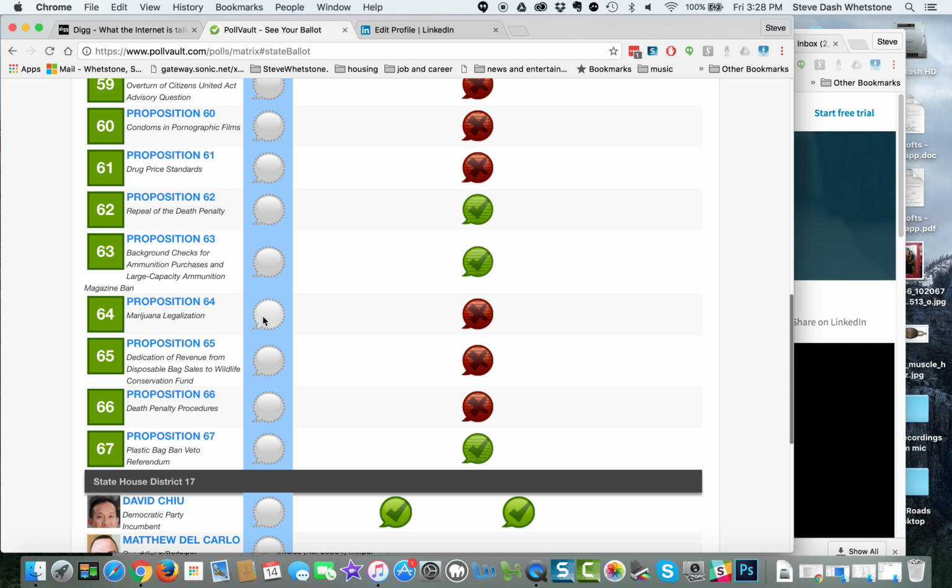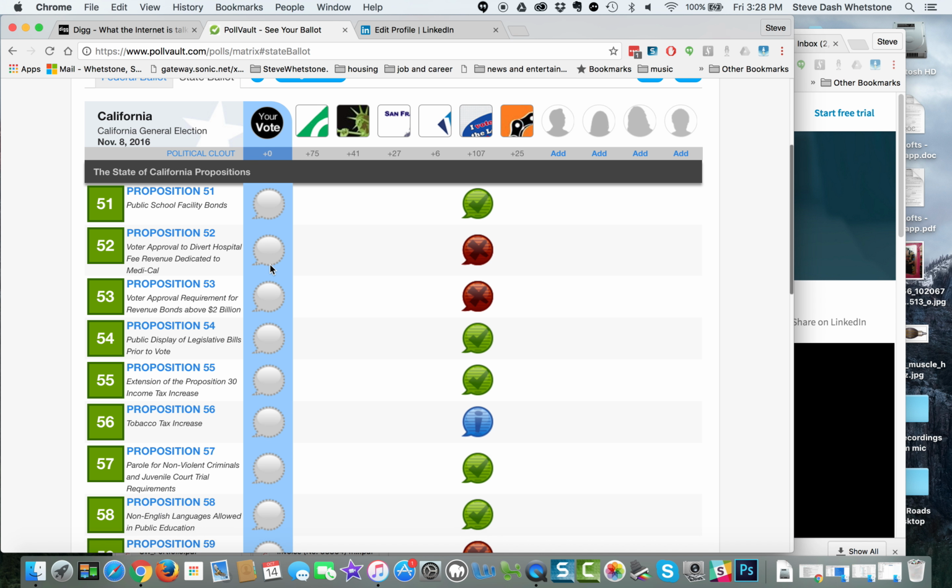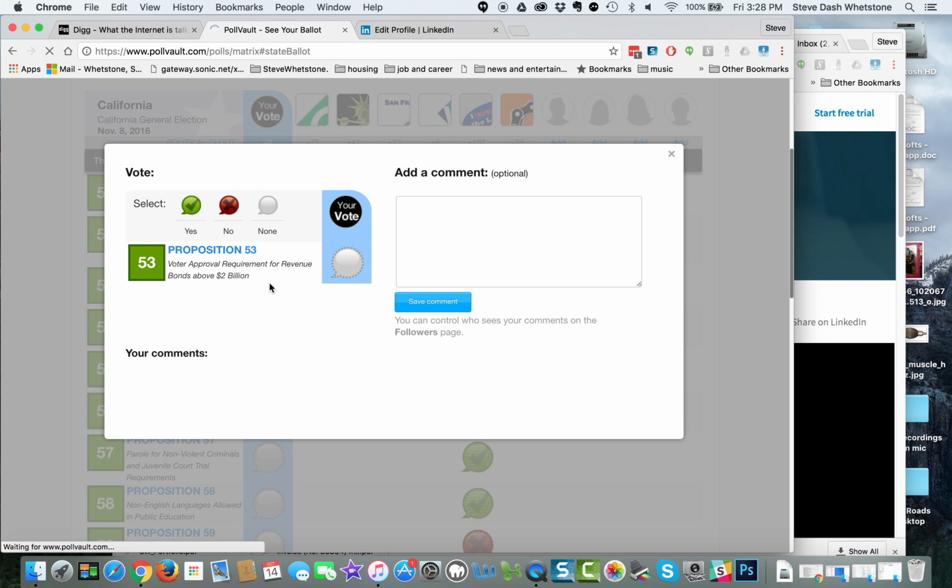It highlights over, like you can check it. I think that clicking here would check yes, green. But that's not what actually happens. What actually happens is it gets me this where I can add a comment. So I don't want to add a comment. And I struggled with this for a while, and I added a comment. Voter approval required for revenue bonds above $2 billion. Sure, why not? Save my comment. Great. And what next? Okay, so it saved my comment.